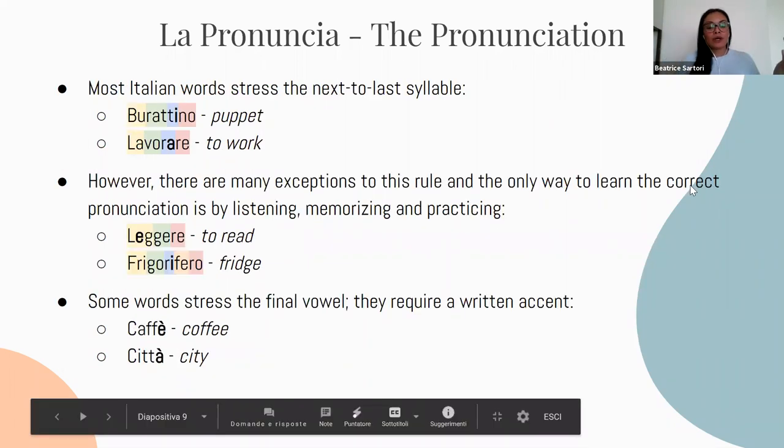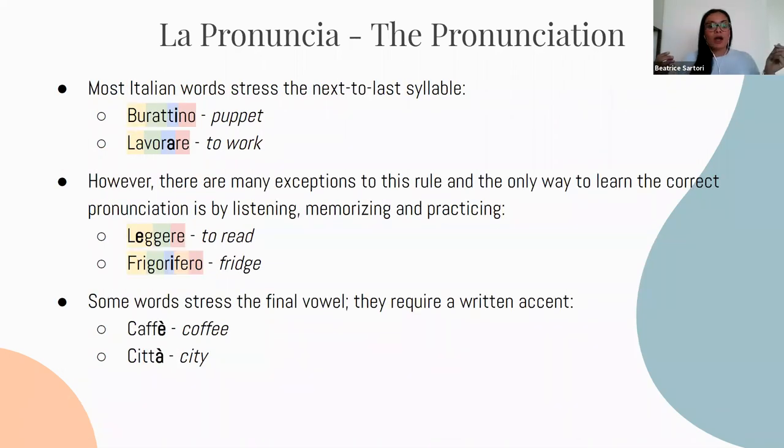Here is about where to put the stress on the words. Most Italian words stress the next to the last syllable. And we have, for example, burattino, lavorare. Here you see that the letter that we have to stress is the one that I put in bold, is the E in burattino. Burattino. Lavorare. So you hear the stress goes there. Most of the words have the stress on the next to the last syllable. However, there are many exceptions.